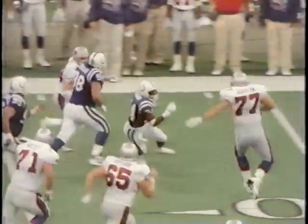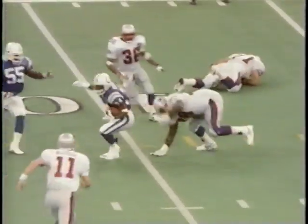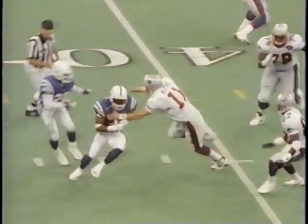Over the season's last 7 games, Buchanan picked off 7 passes to finish 1994 with 8 interceptions, the NFL's second highest total. Buchanan set a new team single-season record by returning 3 of his 8 picks for touchdowns, including a 90-yarder against New England. Quick release over the middle, it's picked up!